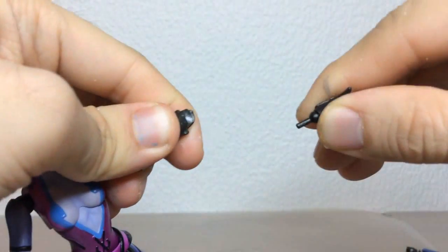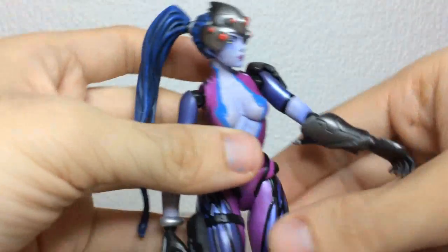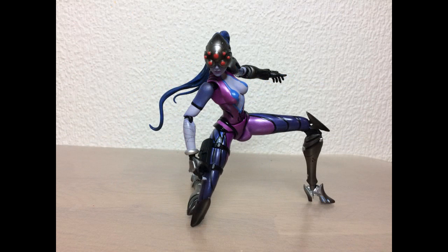Now, the only gripe I have with these accessories is that I can't swap the hands. When I pull on the default ones to get them out, the entire joint comes out. I can probably do it with pliers and some heat, but I really don't care enough about the hands to try. All in all, she's an absolutely fantastic figure and I can't recommend her enough. 10 out of 10. One shot, one kill.